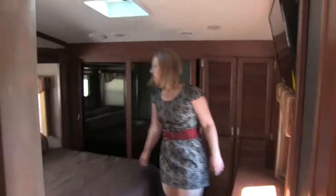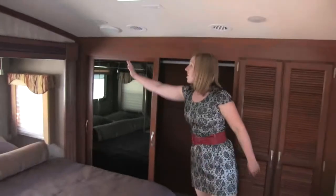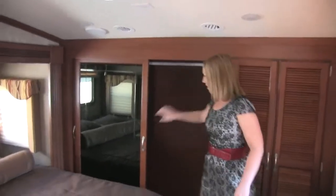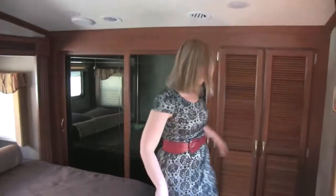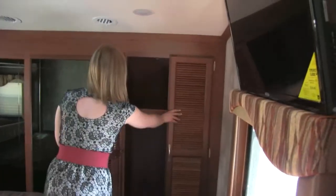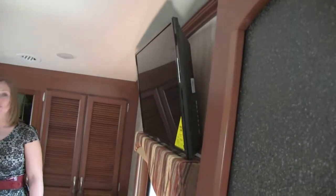As we continue this way, we go into the bedroom. See, you've got a nice bed here, and then this is wonderful. You have this large closet here with the hanging bar, so you can bring along as many fancy hanging clothes as you'd like. Got some more closet space there. You have a nice dresser here with some drawers and your TV up on top.